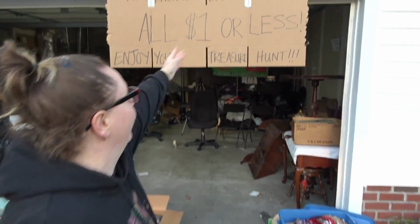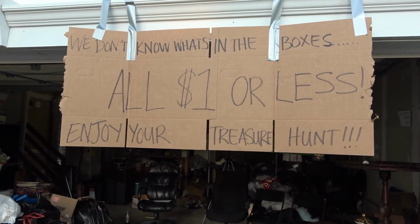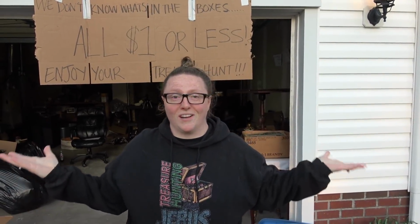Finally done setting up and it is daylight out so we can finally record all of this stuff. So in a second I'm going to show you all down the driveway, but first I want to show you the best sign ever to have at a yard sale. That we don't know what's in the boxes, all a dollar or less. Enjoy your treasure hunt. So I just want people to grasp the concept that all of these boxes are literally full to the brim of who knows, and that they need to do a little bit of digging. So hope you guys enjoy the treasure hunt if you're watching this and came today.